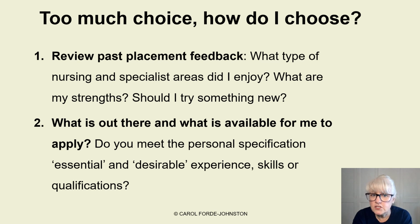The second thing to do is to have a look at what's out there and what's available for you to apply for. And you might be quite surprised, because some posts might say a registered healthcare professional. So you might find a post that's to do with health promotion, for example, that you didn't think you'd ever go for. I know people that have gone for posts that they didn't think would be there when they were looking.